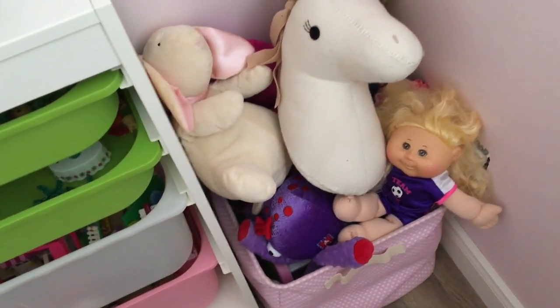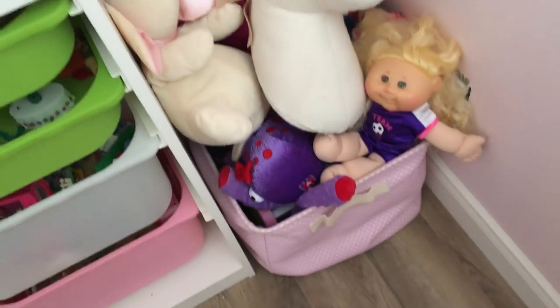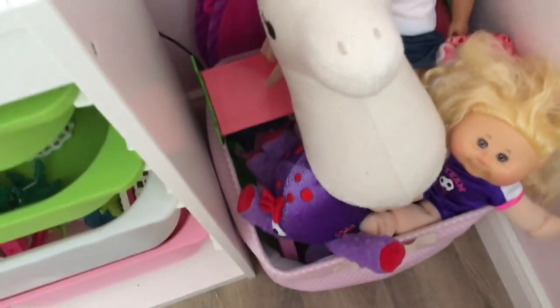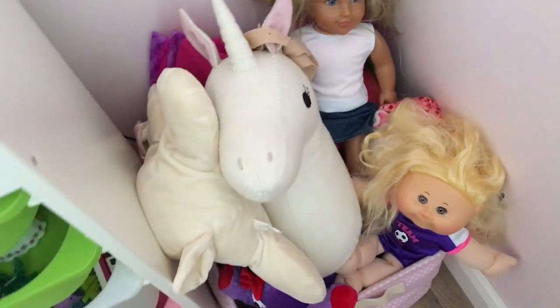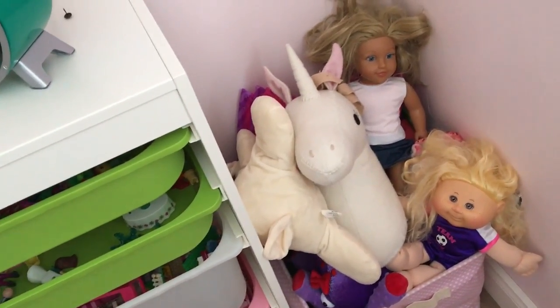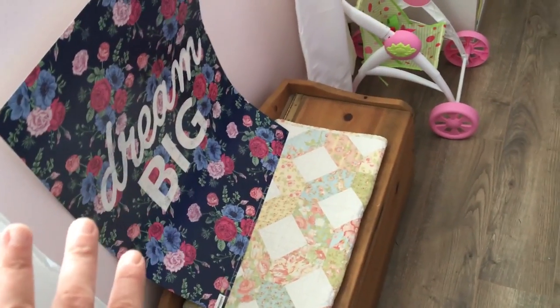She'll probably get some of these out because she plays with and sleeps with a lot of these little guys. And in the bin is all of those large accessories, so like the cafe set and all that jazz. That's all in there. The unicorn head will go on the wall. That's kind of a mounted thing. I showed you what was in here as far as the games. The poster I need to hang up.